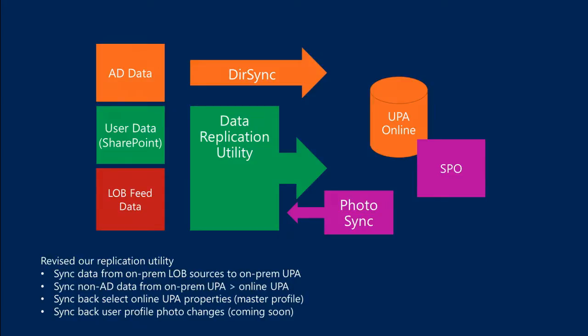And then finally, LOB feed data. That's stuff that's coming from essentially our HR systems. When were you hired? What is your official HR title? Those types of things. Wanted to get those up into the profile as well, because all that profile data, we have reasons for wanting that data there as well as you guys do too. For discovery, to really help enrich that people search experience. What office is that guy in?